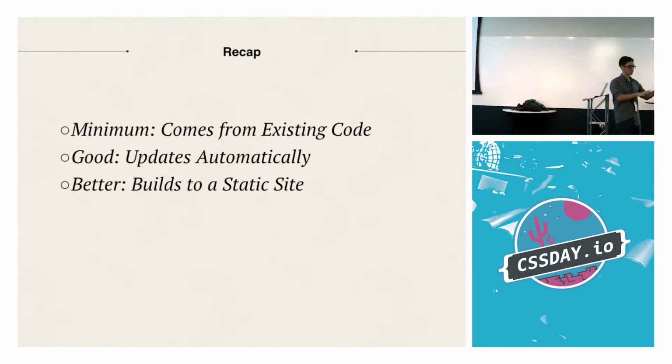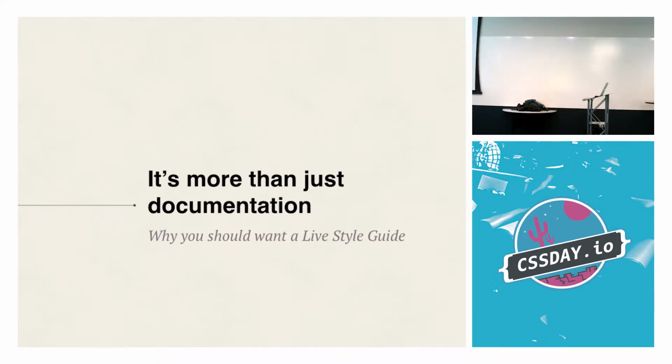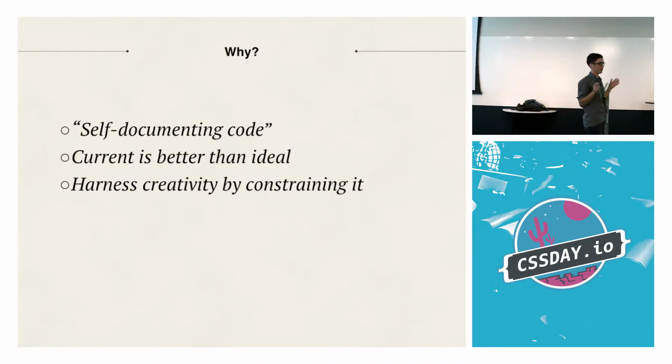So just to recap, it comes from existing code, builds automatically, and hopefully builds to a static site. So it's not just documentation, it's more than just documentation. This is why I really believe that a lifestyle guide, or something moving towards using one, will be valuable almost always. Self-documenting code is nonsense. I'm going to talk about why up-to-date is better than ideal, and how you can harness creativity by constraining it. I was so happy to hear constraints in, I think, 2 talks earlier today. I love hearing people talk about how constraints are good. That's my favorite thing.